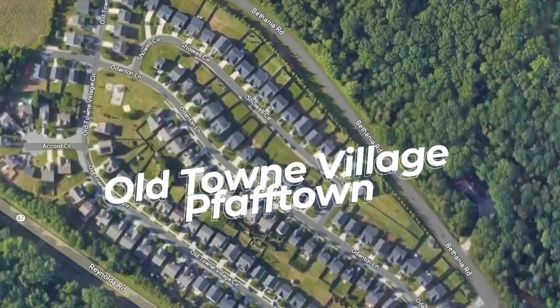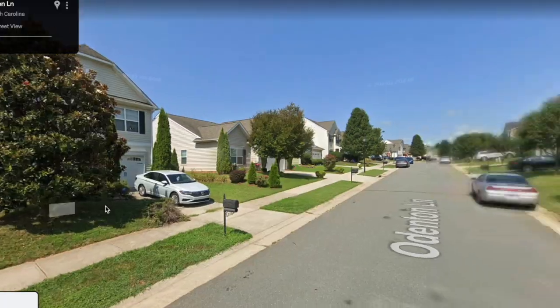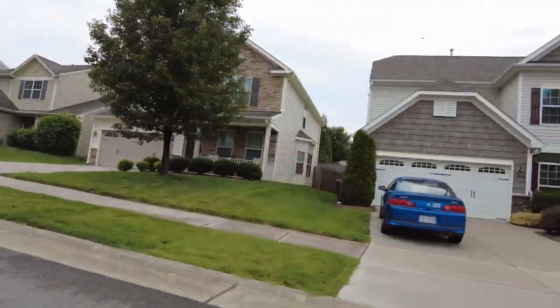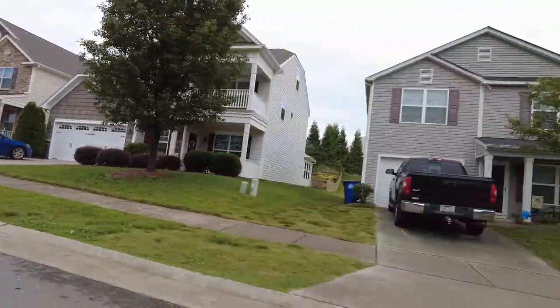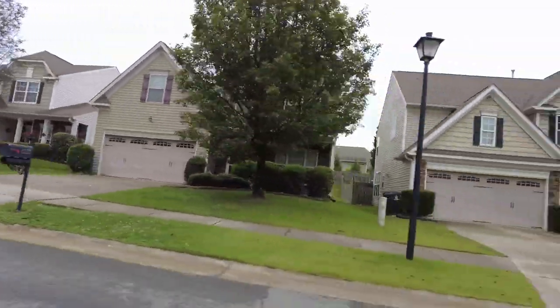Next, we're going to talk about Old Towne Village inside of Pofftown. So Pofftown is a smaller town that has become increasingly popular. It seems like more and more people are finding out that Pofftown exists and are gravitating towards it. Some of the reasons that people gravitate towards Pofftown are because of the affordable cost of living, the friendly community, and you're minutes away from Winston-Salem. So if you maybe commute to Winston-Salem to work, it's not going to be a long commute, so it's really convenient. Also, Pofftown itself has some amazing parks, schools, and restaurants.